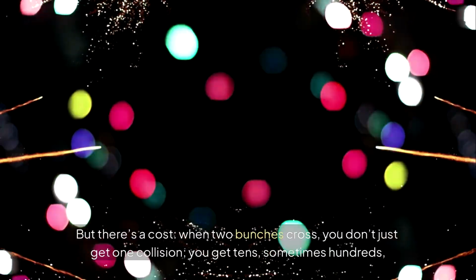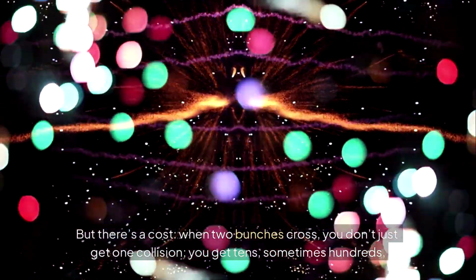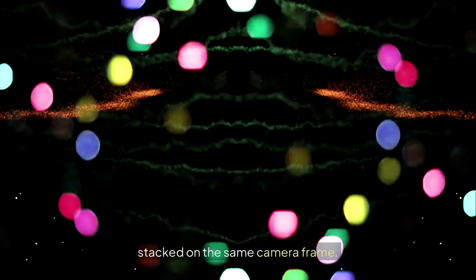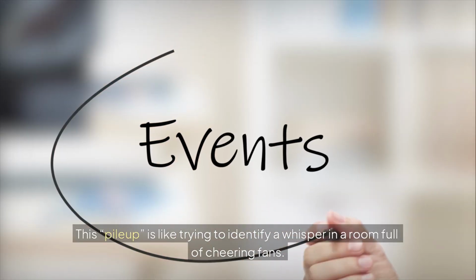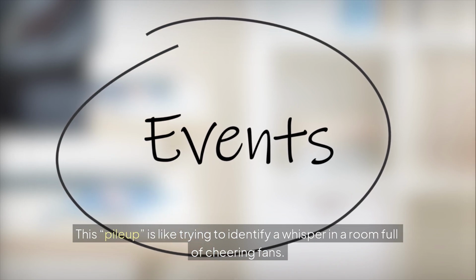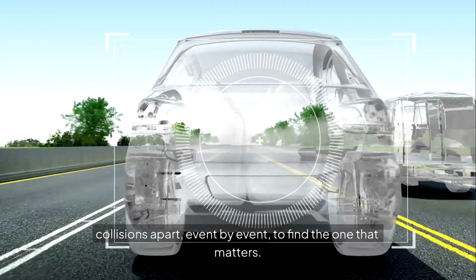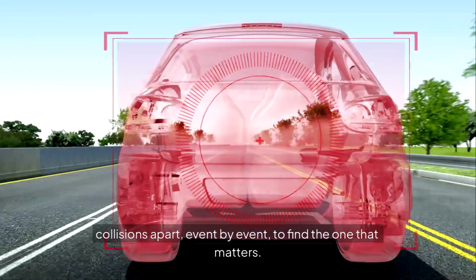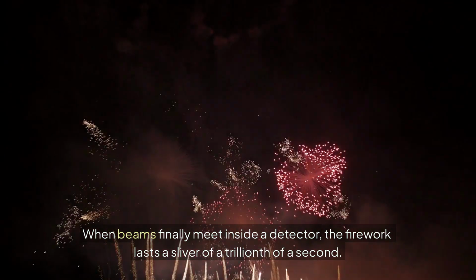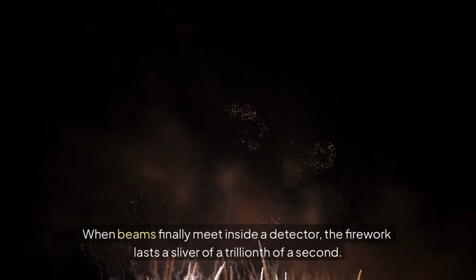But there's a cost. When two bunches cross, you don't just get one collision, you get tens, sometimes hundreds, stacked on the same camera frame. This pile-up is like trying to identify a whisper in a room full of cheering fans. The detectors and the software have to peel those collisions apart, event by event, to find the one that matters. When beams finally meet inside a detector, the firework lasts a sliver of a trillionth of a second.